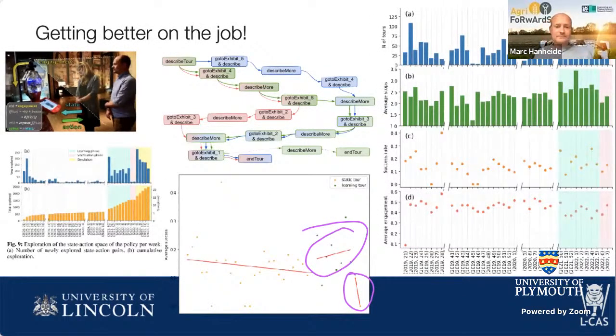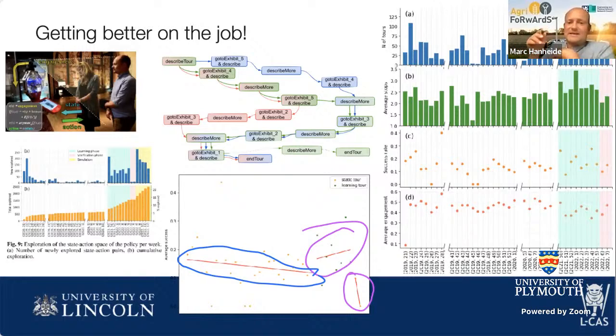So here's the main results, the main findings we got from that. The important part is this was the expected phase when you don't learn. So we had this robot running for quite a while, and people had less and less interest and basically less and less success of completing the tour to the end.